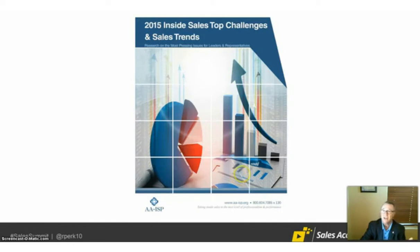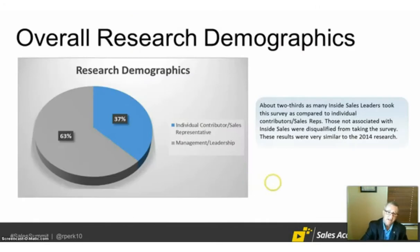We just finished our 4th annual Top Challenges report. We added some sales trends in there, which are quite interesting. First of all, a little bit about the research. 2/3 of the respondents were considered leaders. 1/3 were at the front line.